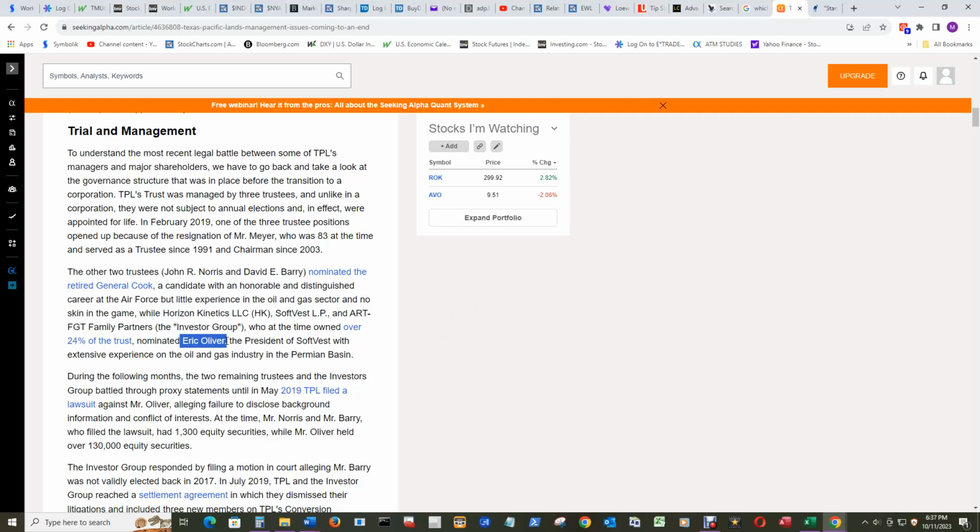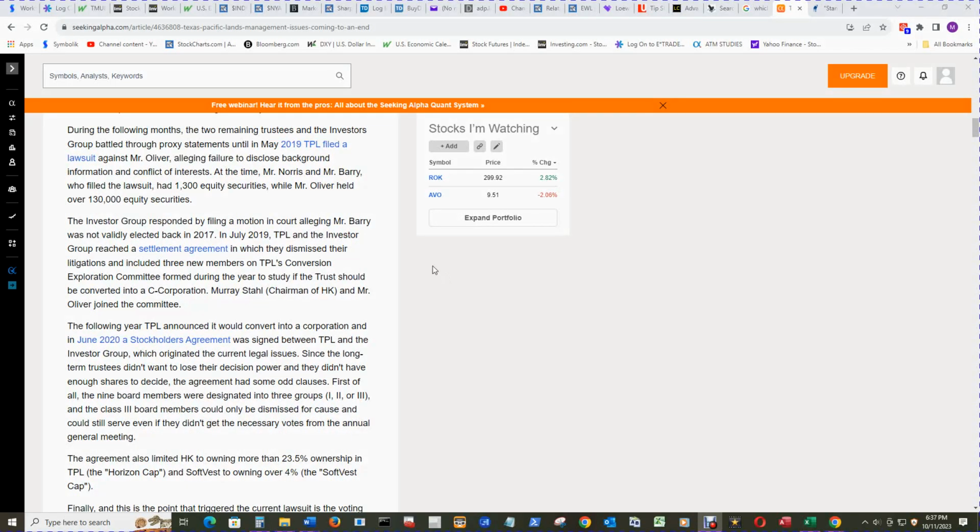so Horizon Kinetics and the investor group put Eric Oliver into the position, and then the 2 remaining trustees and that investor group battled through proxy statements, and those 2 said that Mr. Oliver from SoftVest failed to disclose his background information and conflicts of interest.